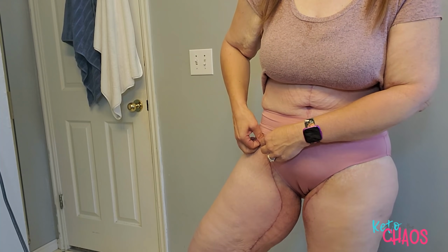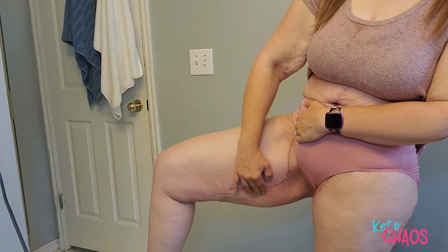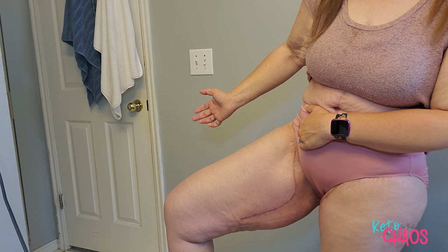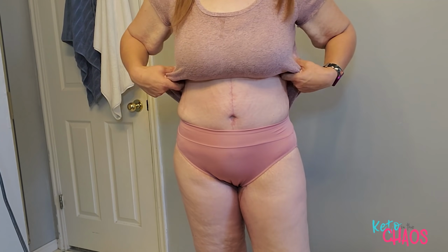Other side, same kind of thing. It just goes down to here. When you push on it, the redness doesn't go away as much. So I don't know what that means. That means maybe my scar is going to be darker than my other ones. But there you go. You've seen it all. And that's where I'm at after 1 week of scar care.